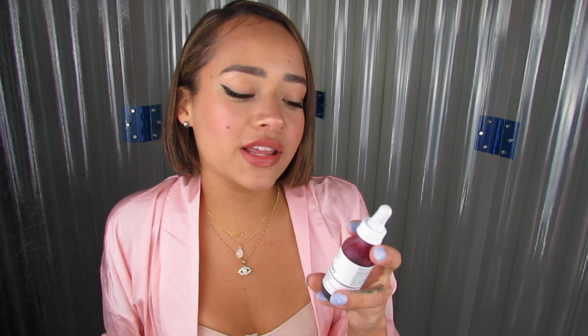Okay, so this is obviously something you don't play with, okay? But no, it's like an exfoliant. So you know how they have scrubs? Like, I know a very popular one is the St. Ives Scrub, the apricot one that everybody and their mother used to use. But it's like a scrub, but it's more intense.